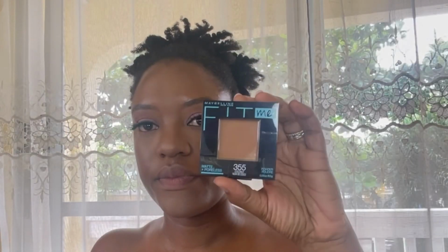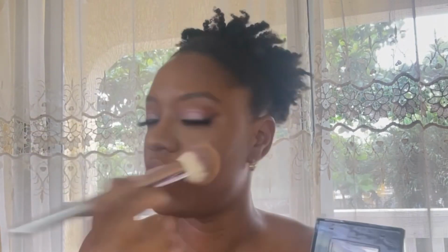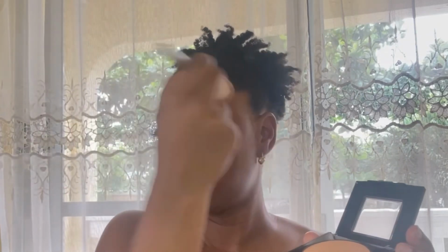Going in with the Maybelline Fit Me Matte and Poreless Powder. Now I got this in the shade 355 Coconut, and this powder really brought this entire look together. It allowed me to blend together that powder that just did not want to budge. I applied it with a fluffy brush, and I love this powder. I actually like this powder, and I would recommend it. It is recommended for normal to oily skin, which is my skin type, so I would recommend this.